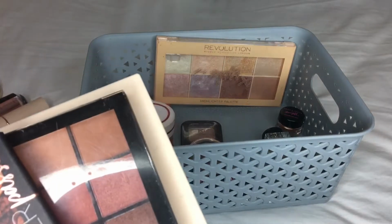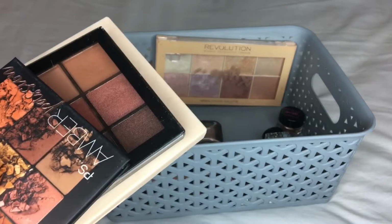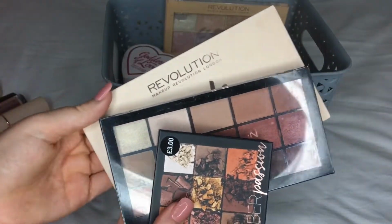To be fair, I do tend to apply my eyeshadow and do my brows first, but a lot of people do their foundation first because a lot more neater people do it that way, but I'm quite messy. So these are my top 3.